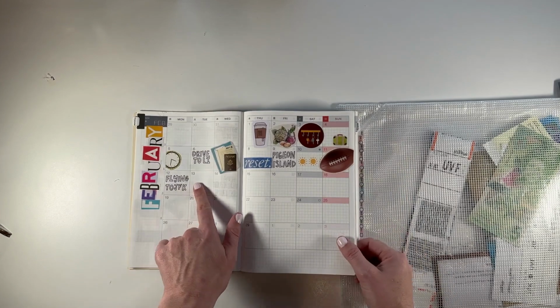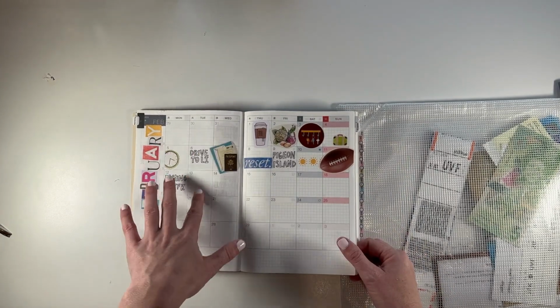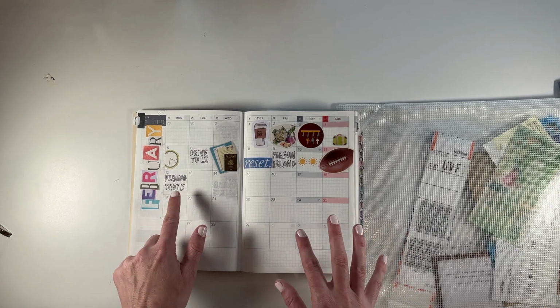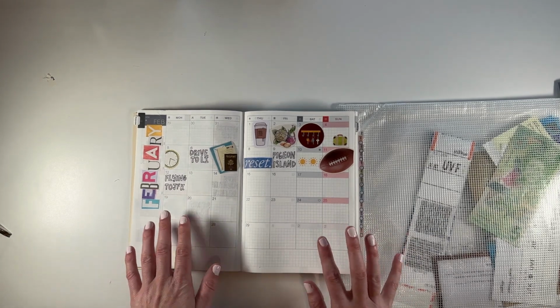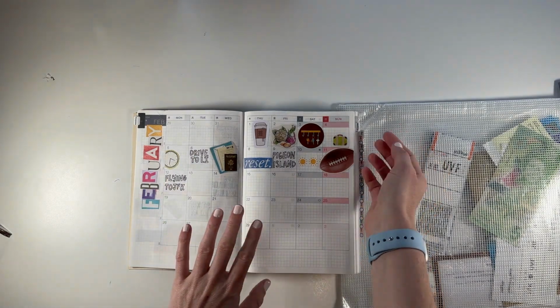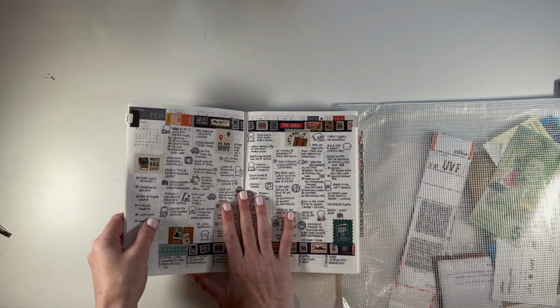And I will go ahead and fill in today. Today is February 13th. I'm back at home. I got home very, very late last night. It was a very long journey. And so I'm just wrapping this up now and getting back into my regular routine.